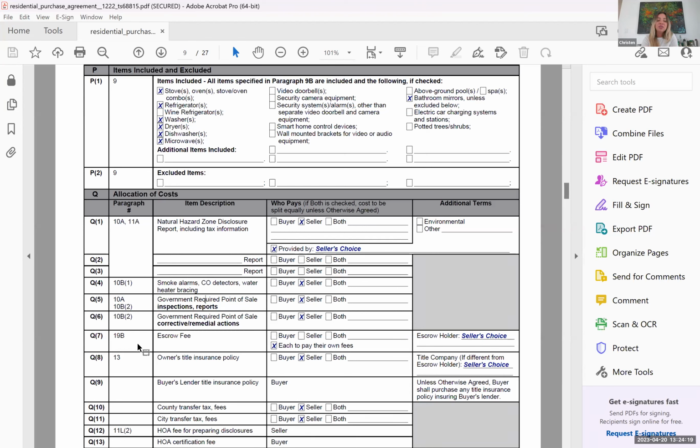Same thing for section Q6, government required point of sale corrective or remedial actions. If the city requires that work is done, typically the seller is paying for this, again, for all the reasons that we've discussed already. Who can you guys check with if you don't know if the city has requirements beyond what the state has? Who can you check with? Not title. Typically, escrow would be a good person to ask. Also, a lot of retrofitting companies have websites with lists of cities and whether or not they have additional requirements.